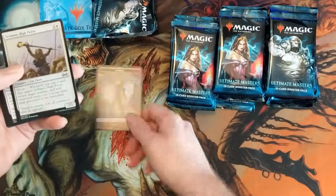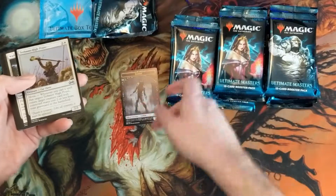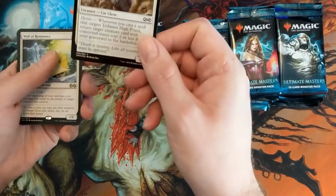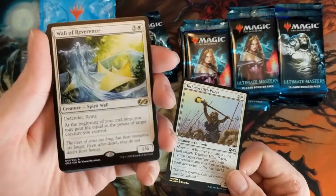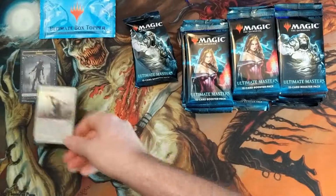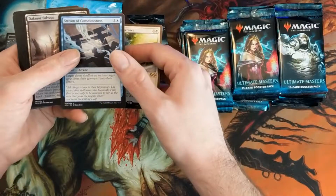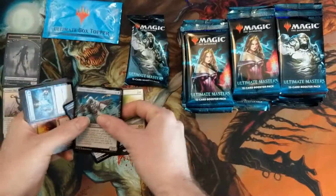Honestly, Joey's got way more followers than me. So we get the token up front. It's a little different than other packs. In the packs before, you got the commons, then the uncommons, the rares, and then the foils and the tokens. This is the complete reverse. So we start off with the token on top, which we don't care that much about. Then you get your foil. Wall of Reverence is the rare for this. So we got a Tethmos High Priest as our foil. We'll put the tokens there, foils there. Wall of Reverence for the rare, Stream of Consciousness, Darkmoor Salvage, Shirei for our uncommons.